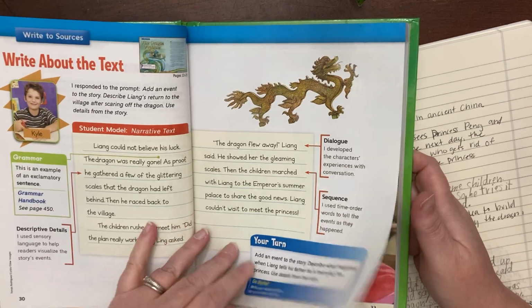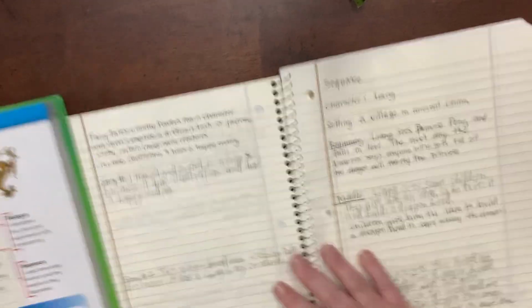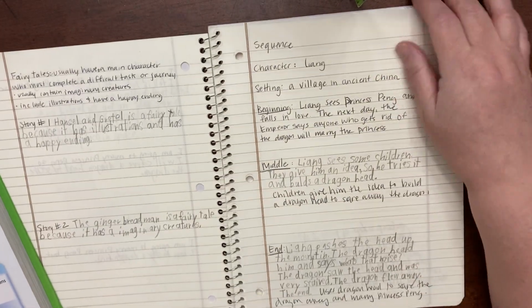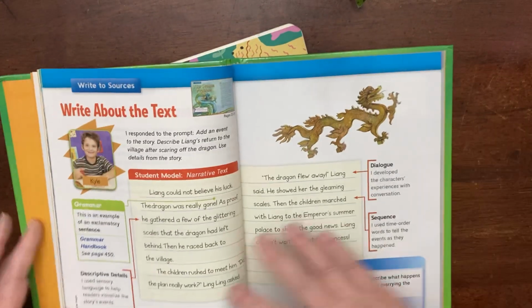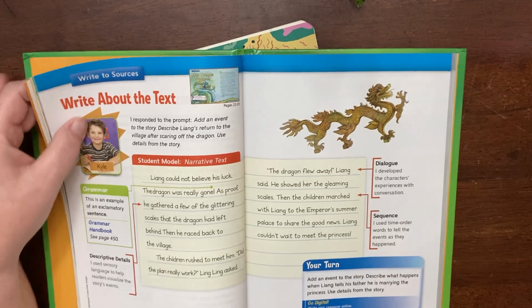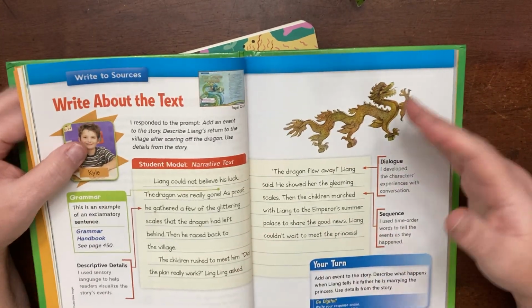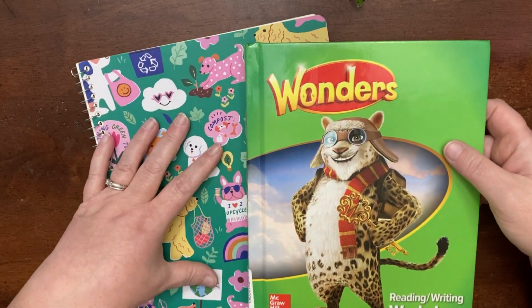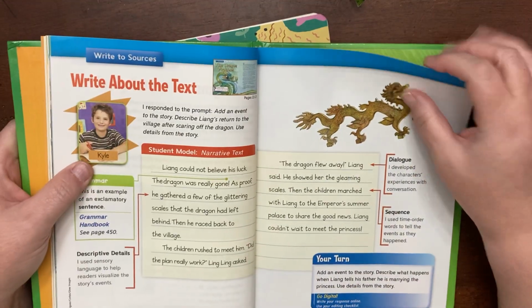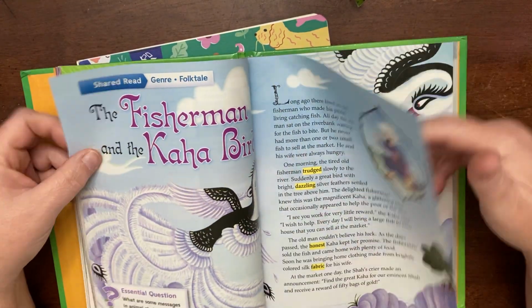And then there was one about sequencing, I think. I can't remember, but that's kind of what we did here, beginning, middle, end. So anyway, that's how we've been using this. I think the workbook, I think it's called a practice book, will do a lot of this. So I ordered it to see if I want to use that or if we'll just continue doing the work in the notebook.